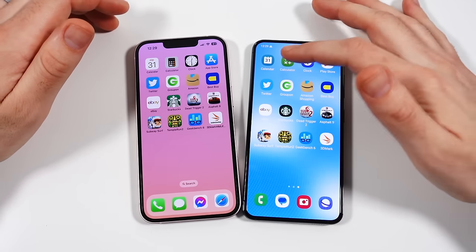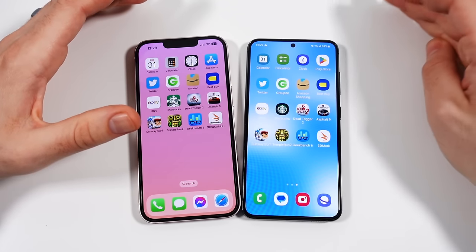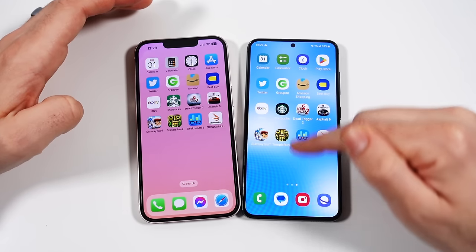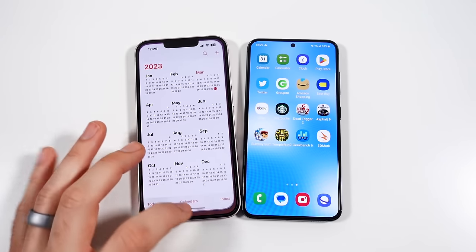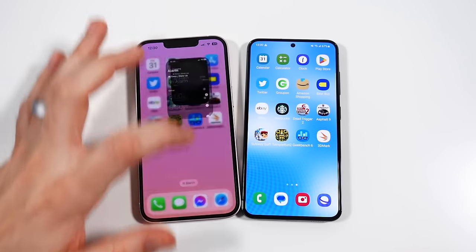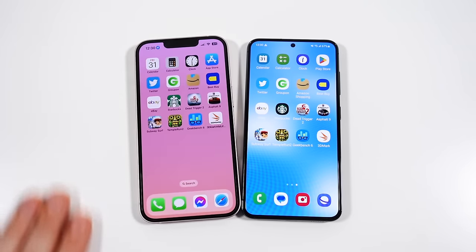Something I used to see on Samsung phones in the past was a little glitch. Now look at that. You go out fast, it goes out fast. You go out slow, it will provide you with a slower, smoother looking animation. If you come out like that, it'll come out smooth too. Just like we've been used to with the iOS experience, as you can see right there. So very good.